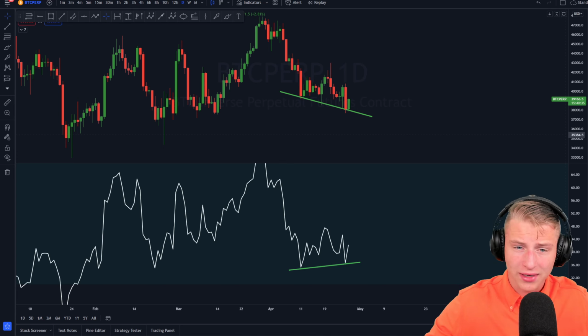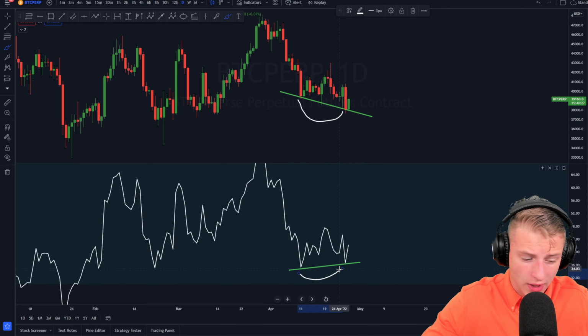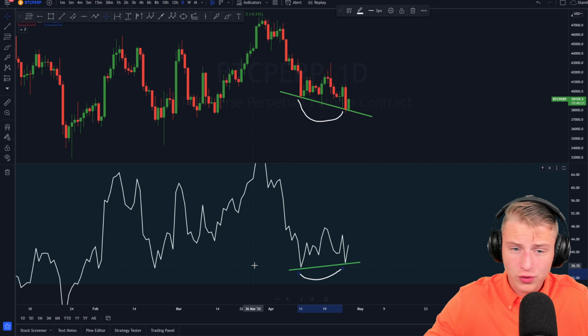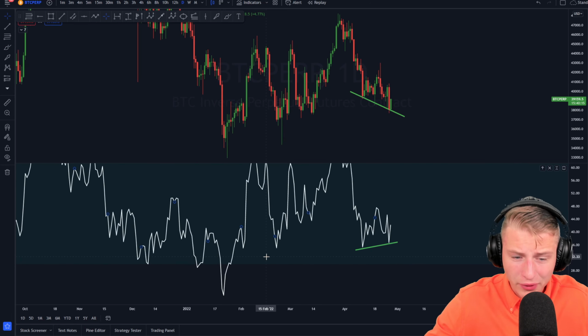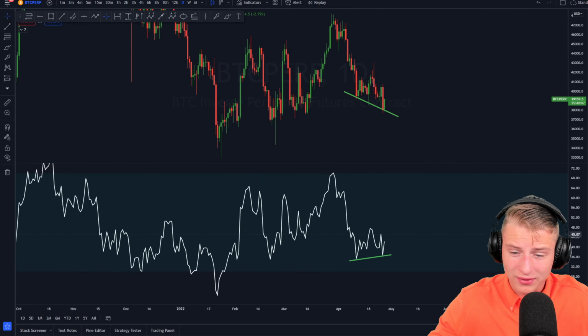So what you can see on the daily time frame is that Bitcoin finally, for the first time on this trend, formed a lower low here on the daily time frame with a higher low on the RSI, basically forming that bullish divergence we've been waiting for quite a while. That is of course a very interesting signal, because if you do get a bullish divergence on the daily time frame, it is usually a very strong signal that this market can finally start to be moving up again, and that this market finally could be starting to regain some more strength.